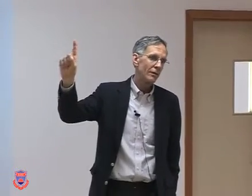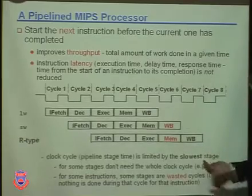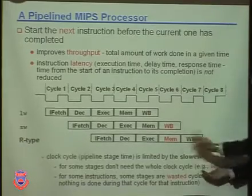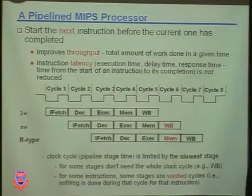But let's ask the question. In 800 picoseconds, how many of the old kind of instructions did I finish? 1. In 800 picoseconds, how many pipeline instructions do I finish? 800 is 4 of these. 4 of them are dropping off the end. There's 1 coming out every clock cycle. So I'll finish 4 in the same amount of time that I used to finish 1. So I have a speed up of 4.